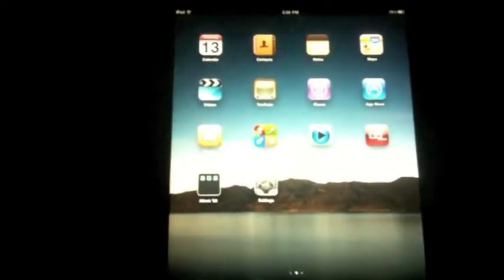In order to access the new multitasking tray, just take four fingers, swipe up, get rid of it, swipe down. So let's jump into an app. Do you know? It's LAImobile 5.